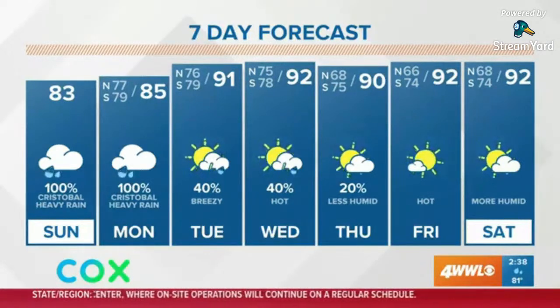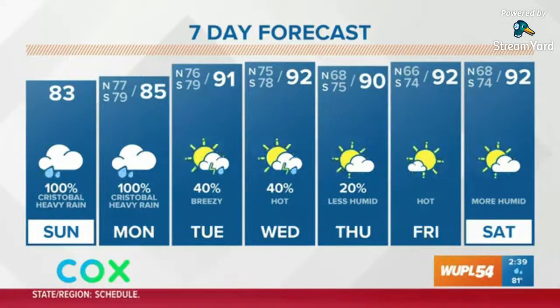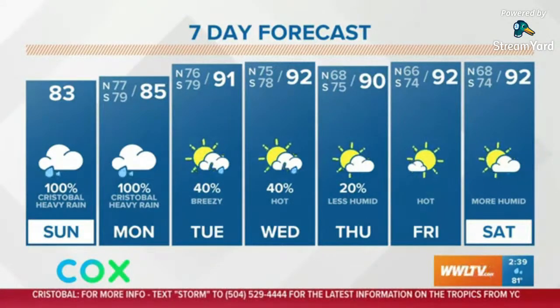It's not a cold front, though. It's not going to bring any colder air. We're still in the lower 90s, but lower humidity. And then staying in the low 90s and drying out by Friday and Saturday.